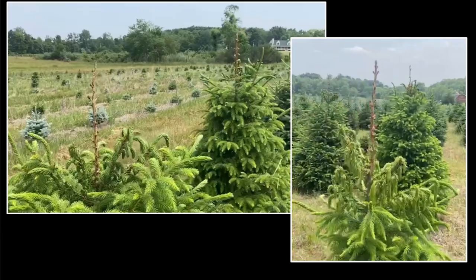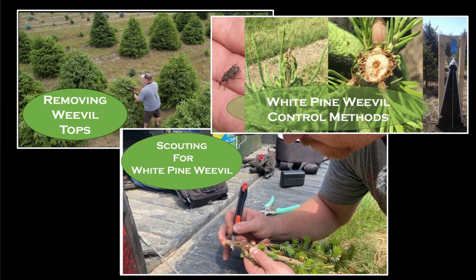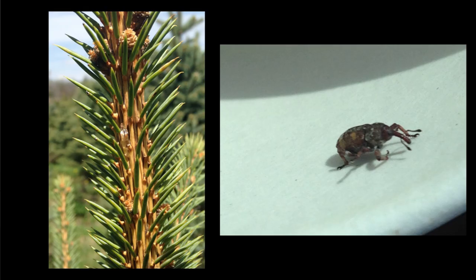Exactly right. Look for dead or dying terminal leader, topmost shoot on the main stem, curled into the shape of a shepherd's crook. Lateral side branches on the upper whorls may also die. If you've been following the channel long, you've been seeing a lot of white pine weevil damage, so pretty easy to identify. Also looking for, March to April, small round holes or pitch flow on the terminal leader where adult weevil is feeding or laying eggs.